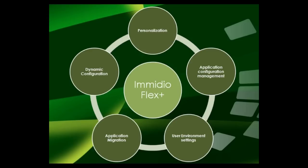But we now introduce something we call application migration, where we can actually make sure that if you migrate an application to a newer version of the application and things change on a personalization level, we can actually migrate that. One of the examples, which I can show you later on, and I did create the configuration myself as an administrator in this case, is that we are able to migrate Office 2007 settings to Office 2010 settings.